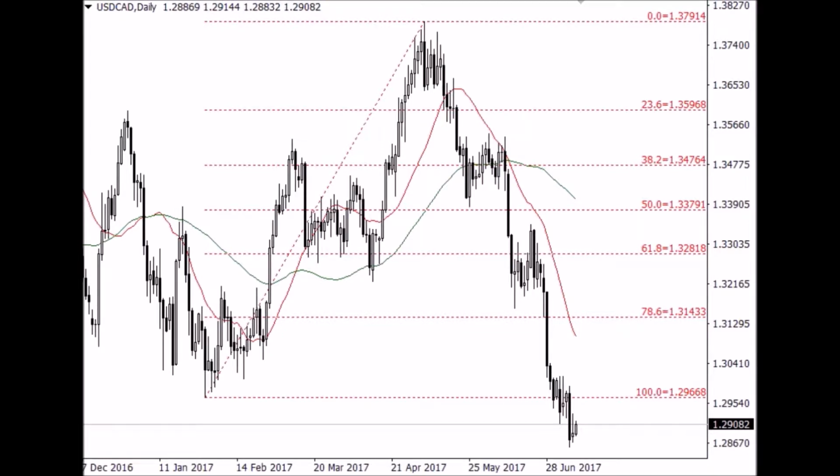As for the Canadian dollar, the USD CAD pair rose by 0.03% to 1.2877, as a rise in oil prices failed to underpin a move higher in the oil-linked Canadian dollar.